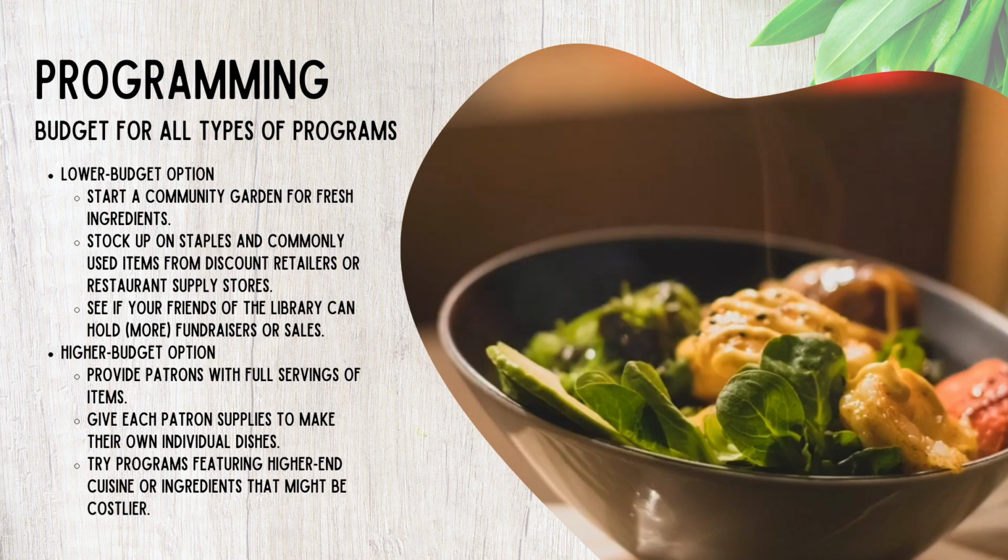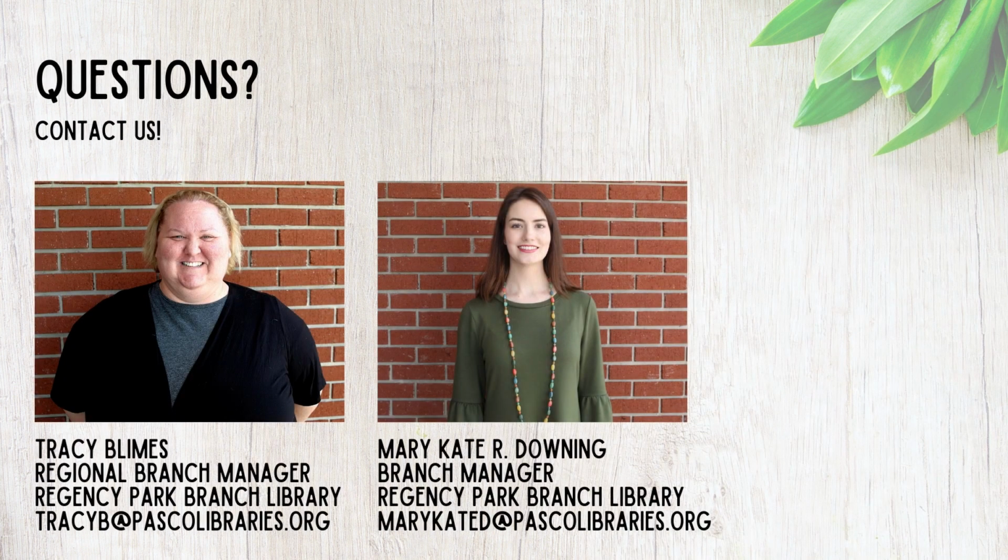If you have a higher budget than we do, feel free to provide all your patrons at in-person programs with full servings of items that are made during demonstrations. You can also give each patron supplies to make their own individual dishes during in-person or virtual classes. Additionally, branch out and try some programs featuring higher-end cuisine or ingredients that might be costlier, such as vegan and gluten-free items.